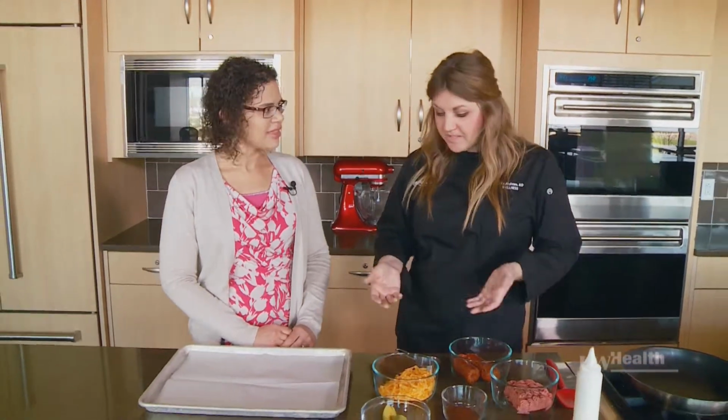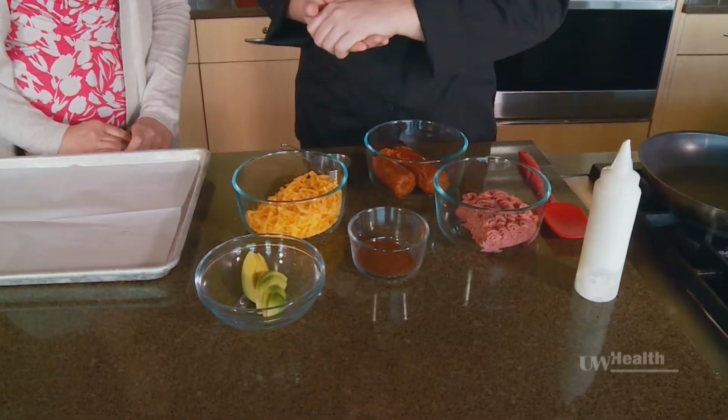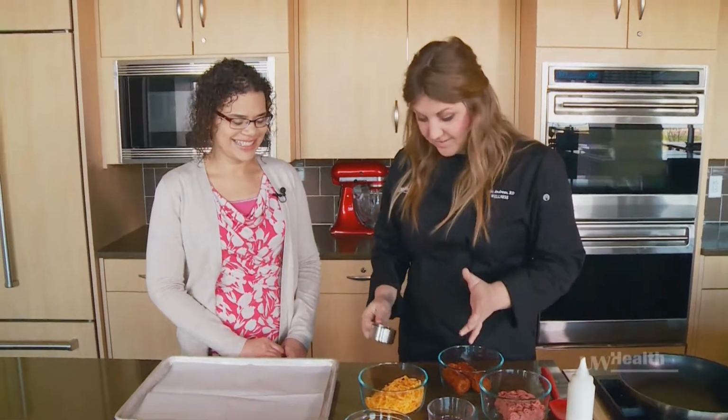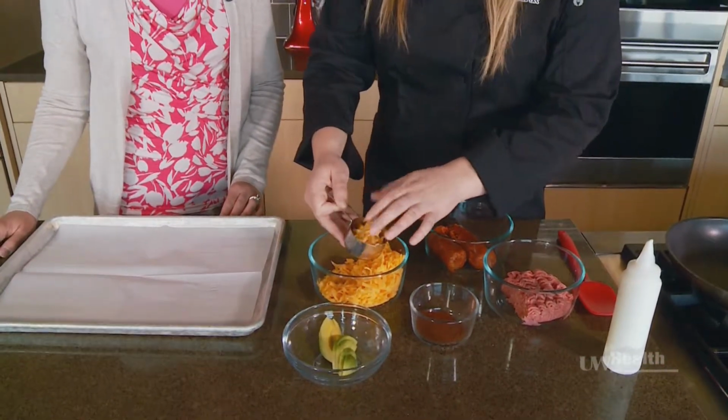Awesome. Well, today we are going to make tacos. Typically taco shells have a lot of carbohydrates. They're made with carbohydrates. So we have a really fun way of making taco shells with cheese, which is low carbohydrate. And so we are using sharp cheddar cheese.